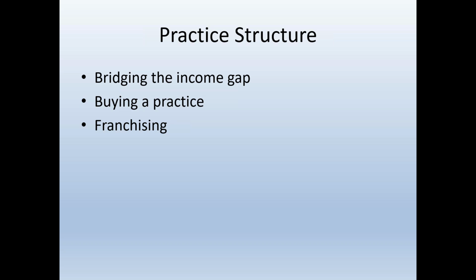We also look at franchising and what the basics are with regards to franchising. That can be a good way of building up a practice, but it can also be quite expensive because you have to pay a fixed fee up front in order to join the franchise and to buy your area, and then you might have to give over a percentage of your fees each time you receive any income.